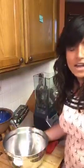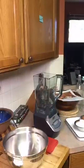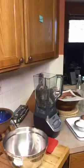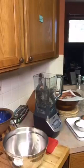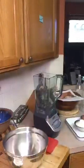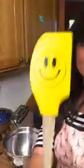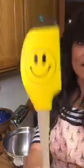So we are going to start with the crust, and I totally did not get my happy spoon. Hold on, everybody, wait for me here. I had too many things going on. Here he is. Ta-da! I have all these lights now in my kitchen, it's kind of crazy. Happy spoon! Okay, so here he goes.